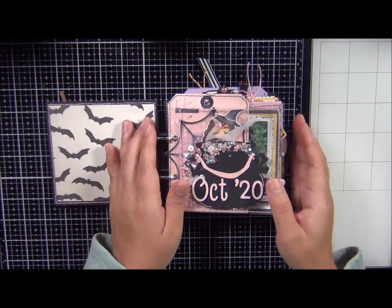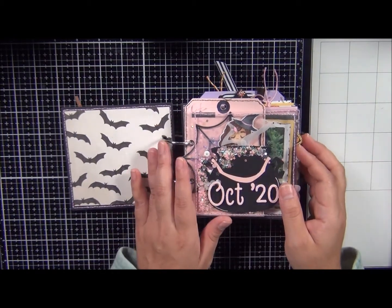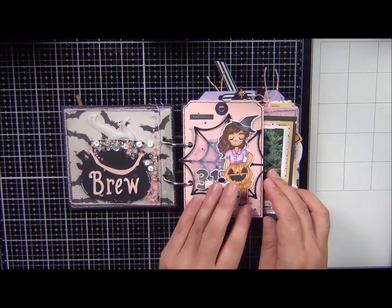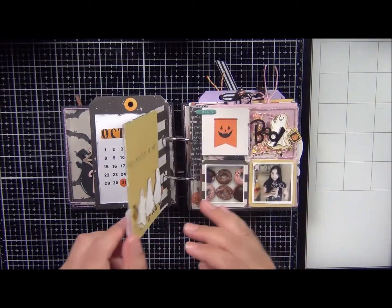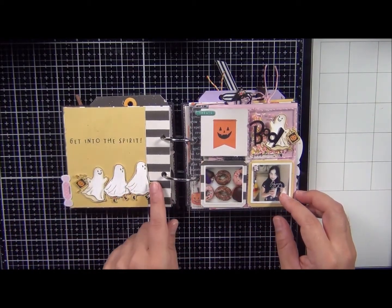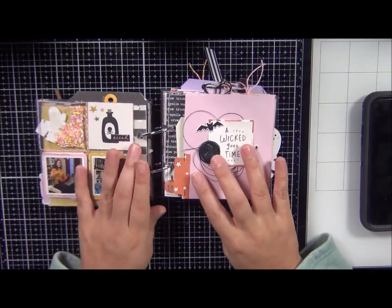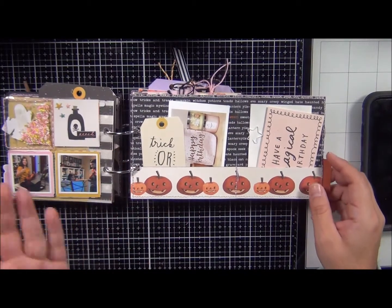So without further ado, let's start with our flip through. And like I said, you guys have already seen this. This was just a little decoration. I've already shared page 1. I've already shared page 2, page 3. Okay, so we are going to start with page 4, or day 4.